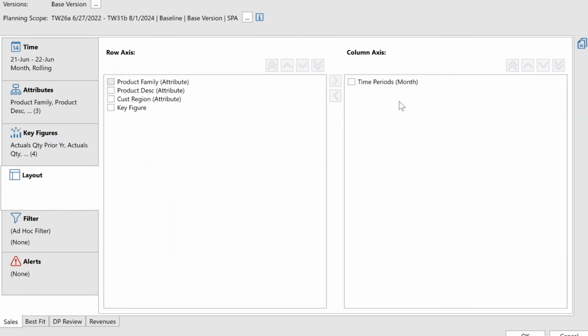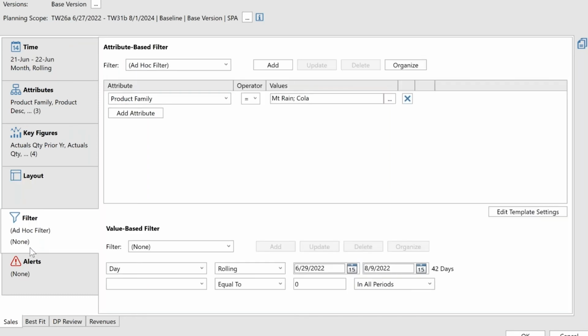Layout, rows and axis, so just pulling things, making it as visual to your liking of where you would like to look at the information. And then your filter. So I can pull just these two product families and the report would come back with only those two product families.